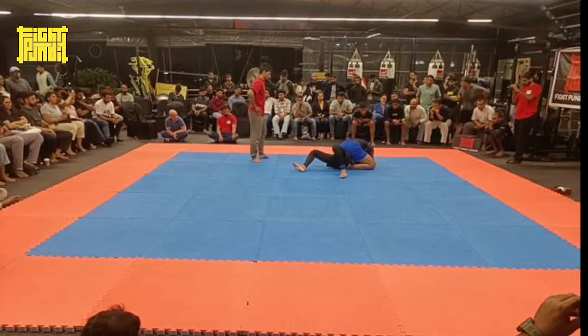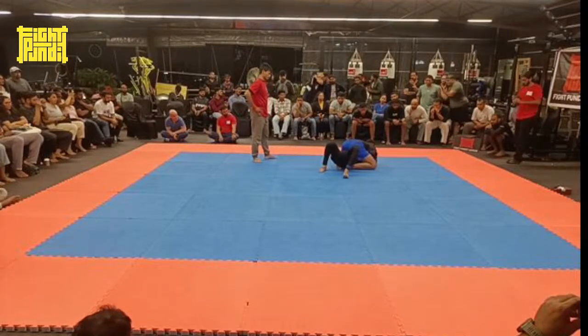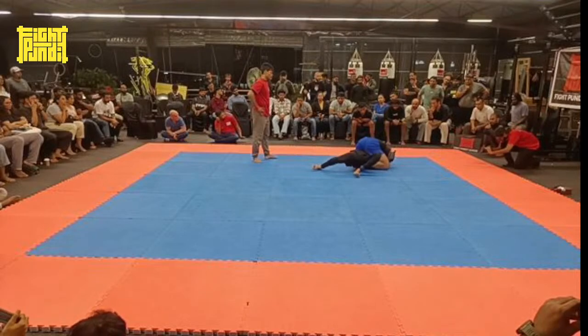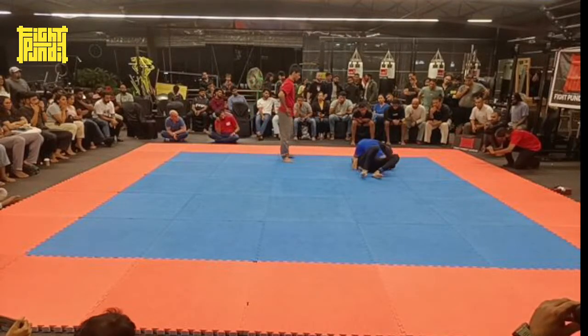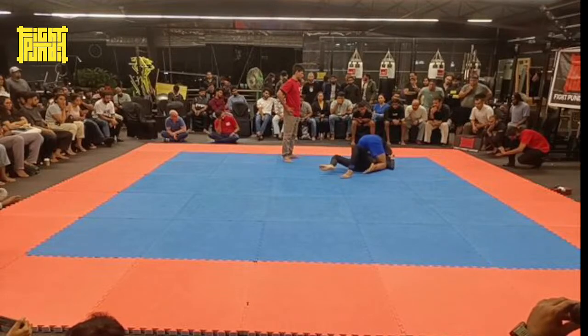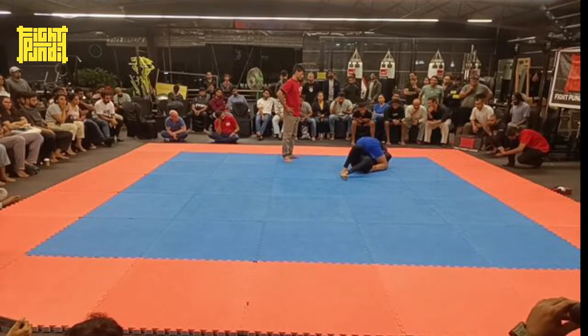Nachiket, do not get quick. Heavy hips. Spread your weight. Nachiket gets under the elbow of Pradyuman. Nachiket in a good position to attack with either an arm bar or a triangle. Or even an arm triangle.